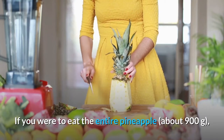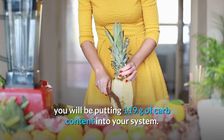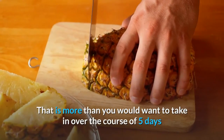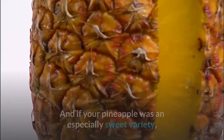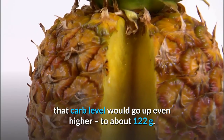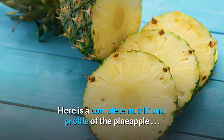If you were to eat the entire pineapple, about 900 grams, you will be putting 119 grams of carb content into your system. That is more than you would want to take in over the course of 5 days if you are strictly following the ketogenic diet. And if your pineapple was an especially sweet variety, that carb level would go up even higher, to about 122 grams. Here is a complete nutritional profile of the pineapple.